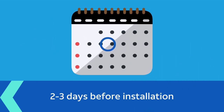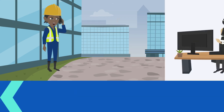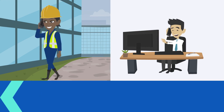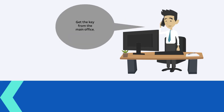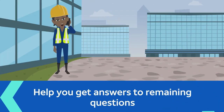2 to 3 days before your installation, an AT&T field technician or other representative will contact you to confirm your installation date and time. They will discuss any nuances or special instructions your location has. For example, use the middle elevator or obtain a key from the main office. The AT&T representative will also be able to help you get answers to any questions that may have come to mind after your initial purchase.